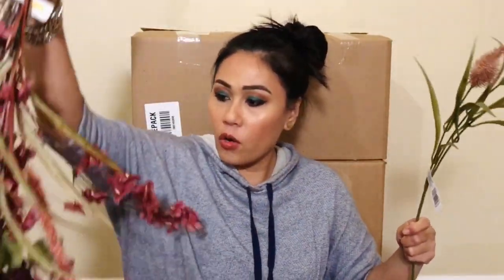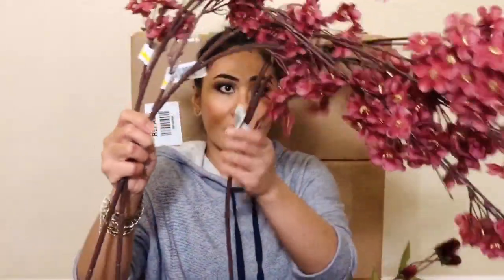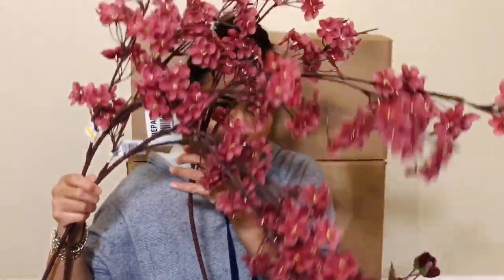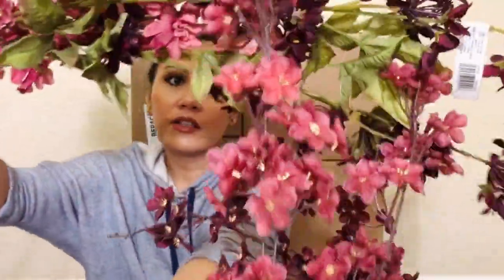Let me just pull a whole bunch out. I got a bunch of these flowers. This one right here. More flowers. And I gotta tell you, majority of the stuff in here, depending on the season, may contain flowers. Like, look how many of these I got. Okay, you can't even see me, but I got a bunch of these.